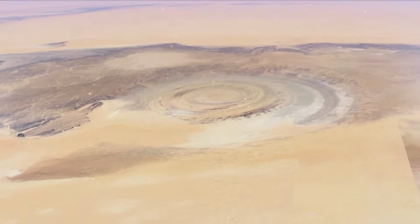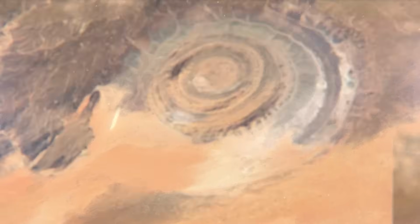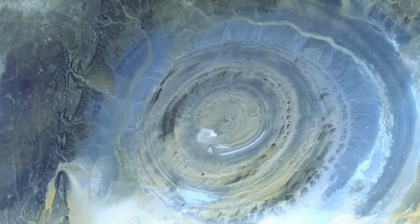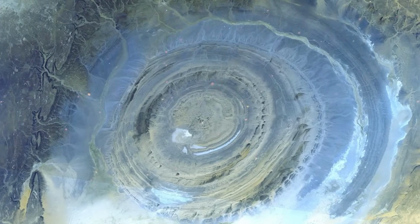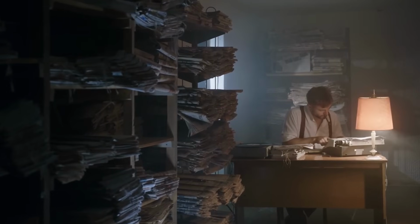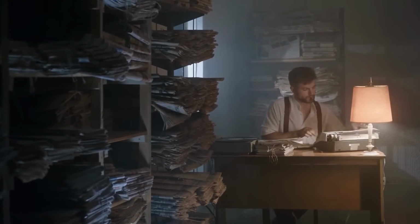The third theory is the most extraordinary and might even be considered insane. It is believed that the Eye of the Sahara was once an alien-built airfield. This theory was offered by ufologists. While this theory may seem bizarre to some, it is not as bizarre as the actions of the CIA regarding the research of the Richat structure.